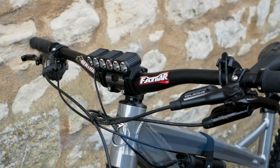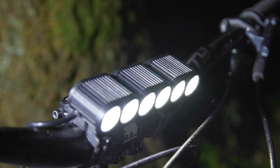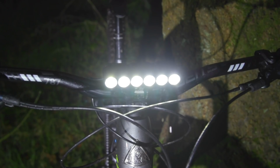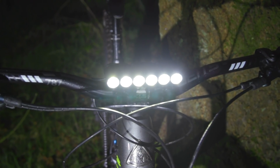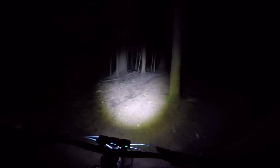The Gemini Titan 4000 OLED is a new version of last year's MBUK Lights Group Test winner. The light retails for £349.99 and puts out a whopping claimed 4000 lumens. During our runtime test, it lasted for 2 hours and 25 minutes on maximum setting.